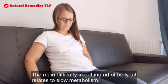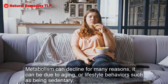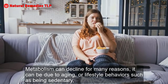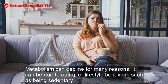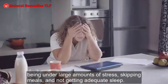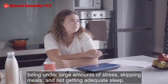The main difficulty in getting rid of belly fat relates to slow metabolism. Metabolism can decline for many reasons. It can be due to aging or lifestyle behaviors such as being sedentary, being under large amounts of stress, skipping meals, and not getting adequate sleep.